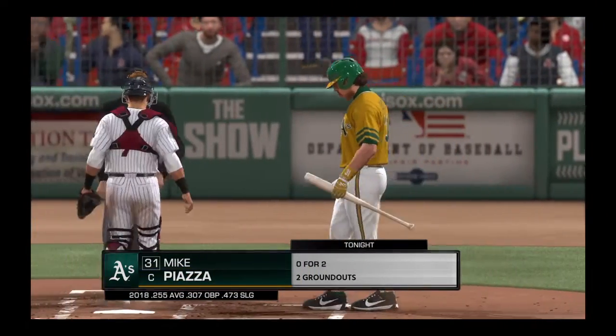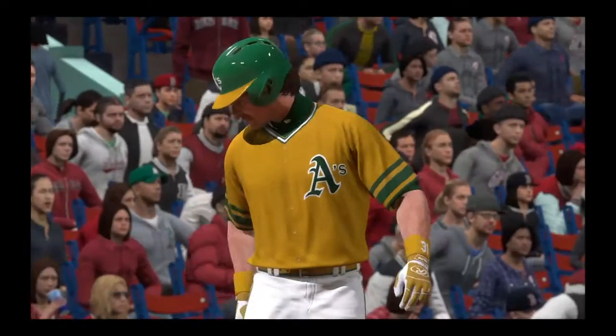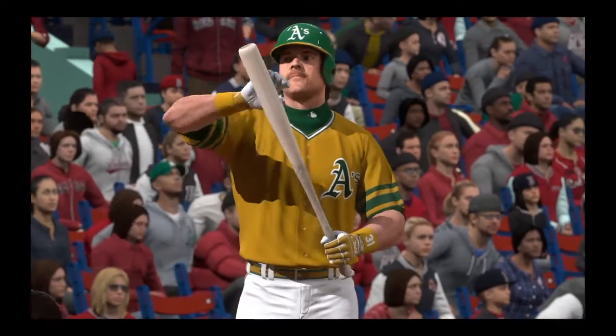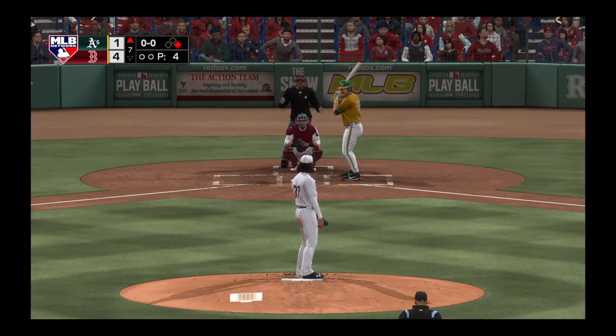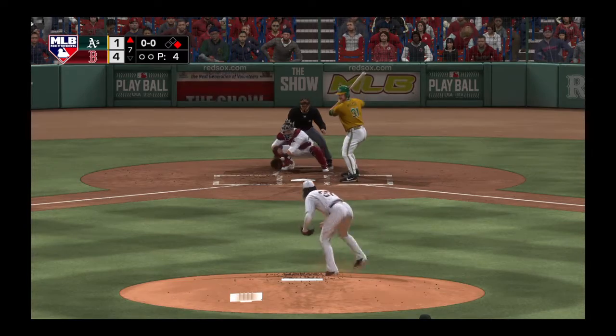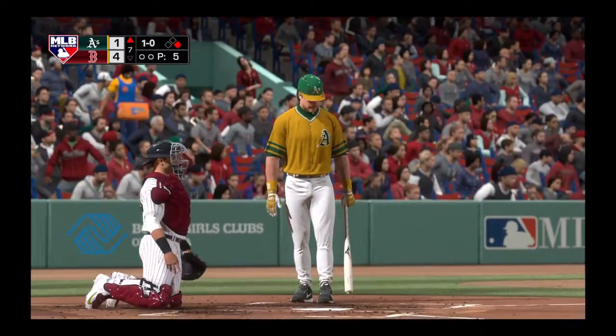Riding into the box, Mike Piazza. He got on top of one and was a ground out victim last time. From the stretch. First pitch is a breaking ball, taken down and away for ball one.